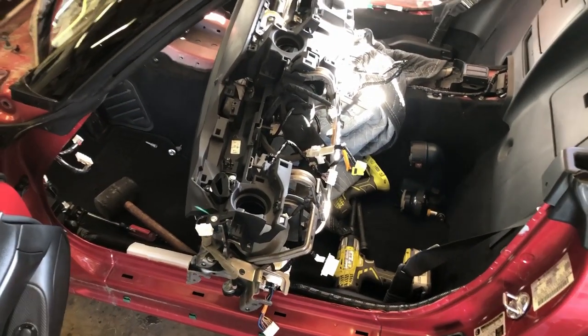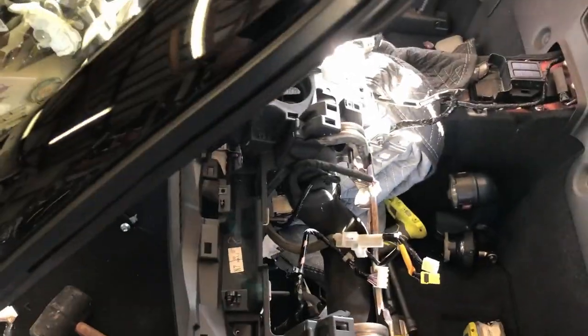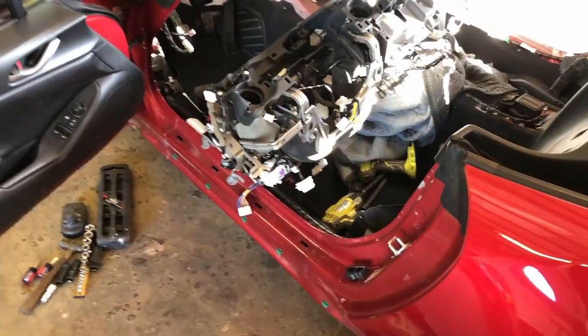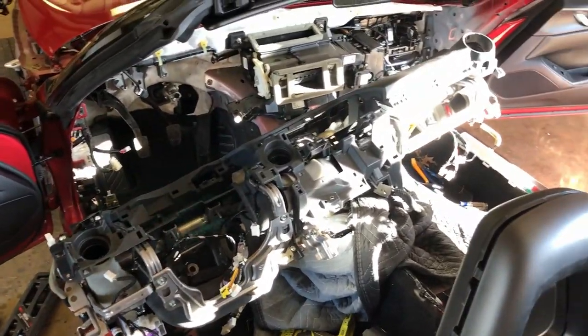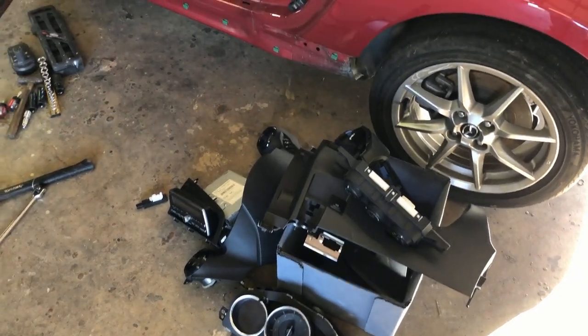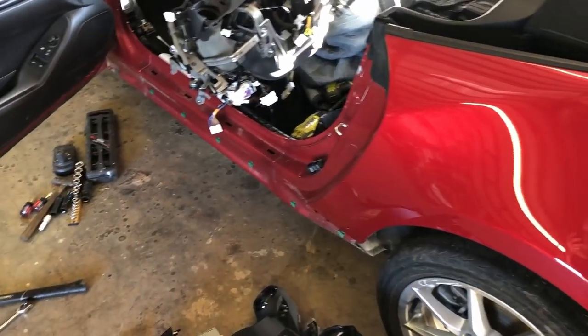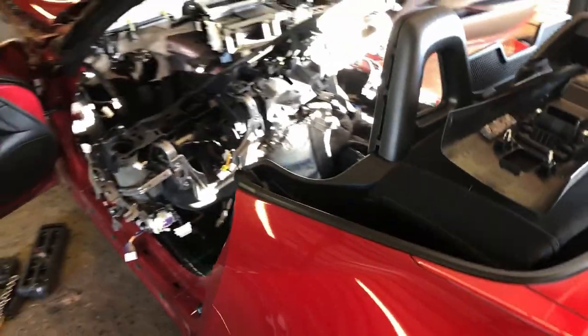All right, made some progress. I've got the dash screwed onto the crosscar beam now, and it should be ready to go back in. This might be a little bit tricky trying to get it rotated up in the car position and then pushed forward. All right, we'll see. And over here we've got our pile of parts. It should go back together. There's really only one way it can go back together, so it shouldn't be that difficult just to bolt everything in, plug everything in.